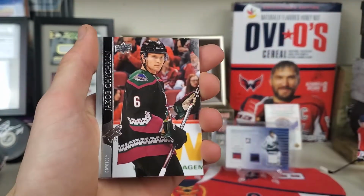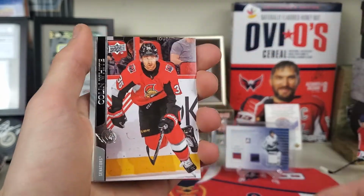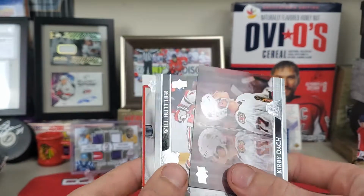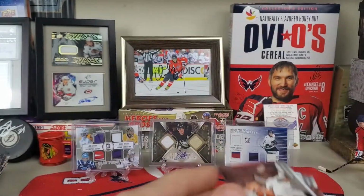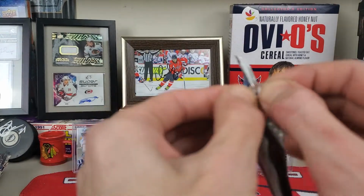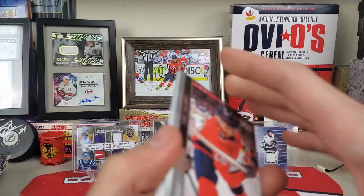Dylan Dubé, Chikrin, Brock Nelson, Colin White, Cassian, Doc, Butcher, and Demko. So nothing in that one. Not looking like these bottom 3 have luck. Unless this last one does, after this one.